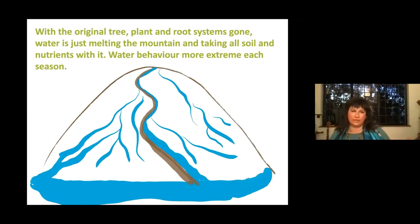we had a lot of different issues on the mountain. Let me just see what I had written as a caption. Oh yes, with the original tree plant and root systems gone. This is a mountain totally and utterly denuded. The original root systems, right? And the leaves of the trees that fall and create that chemistry have been replaced by eucalyptus. So the original soil chemistry has been disrupted. You can't just plant any tree in its place.